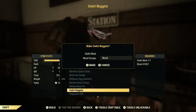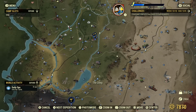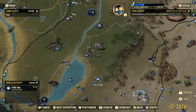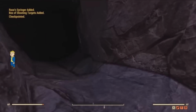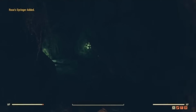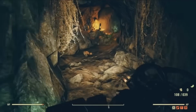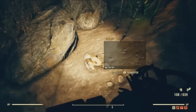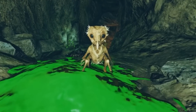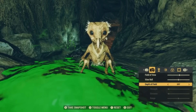Another location that I know of where you can find the Owlette is over at the Deep, which is located right here. I will say it's way harder to actually find the Owlette over here alive where you can get the meats from it, because the crickets will already take it out by the time you go into the cave. But this is another location where you can find it at. Definitely a rare creature to discover in the game, and figured I would add it in this video. But yeah, let's go ahead and move on to the next strange discovery.